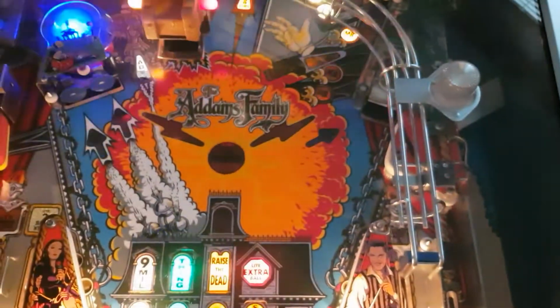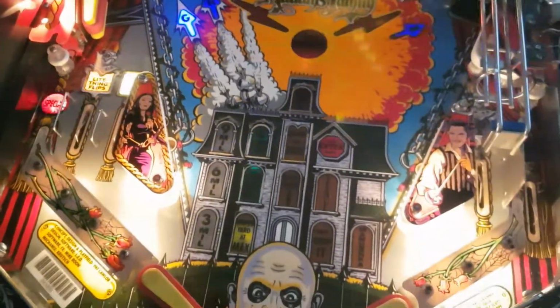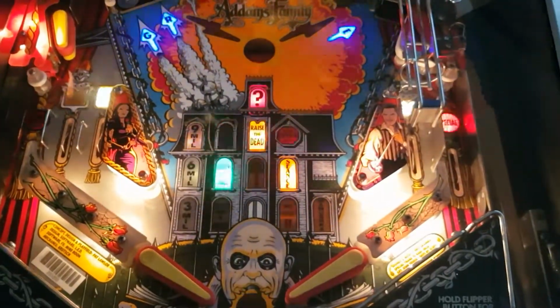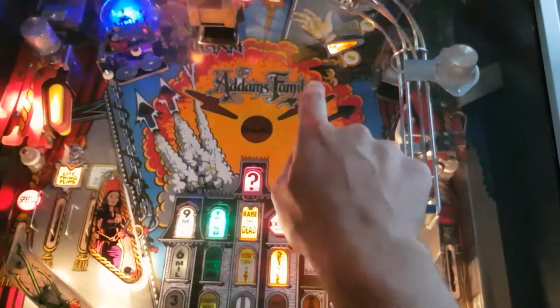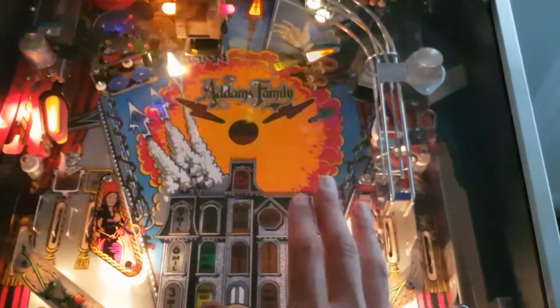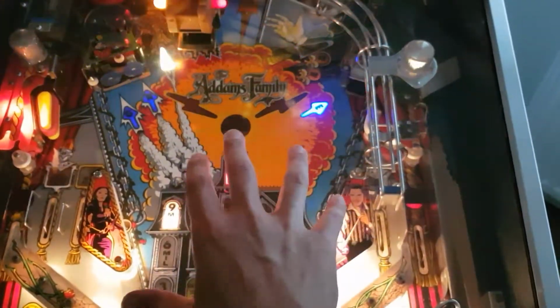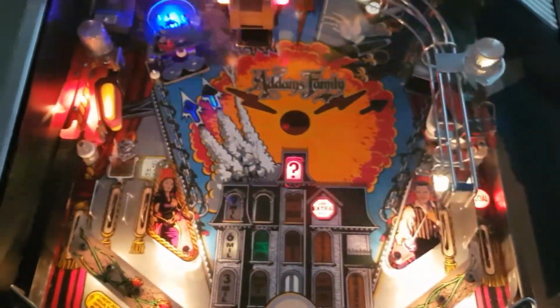The playfield isn't bad at all. Some of these Addams Familys, certainly the ones I've played locally, this whole area is really messed up. And a lot of the time you get planking, which is basically when the machine's got damp or something, the wood's expanded, and you get these white lines through it. This has got none of that, nothing like that.